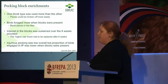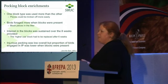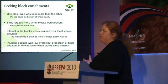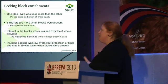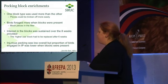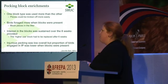And we did find that one block type was used more than the other, and it was the one with the speckled appearance, most likely because that is more attractive to the birds or interesting to peck. As well, pieces could be broken off more easily, so there was more feedback for the birds as well. Just block presentation increased overall foraging behavior, most likely because pieces of the block were ending up in the litter, so stimulating more foraging.